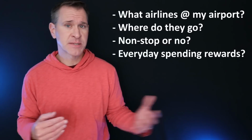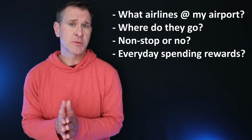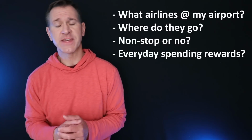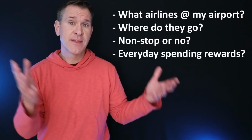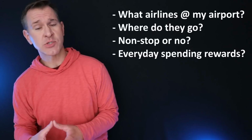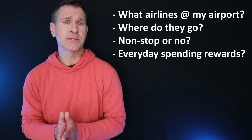Now, another consideration if you're thinking about airline credit cards, obviously, is going to be what airlines are accessible to me where I live. I've already talked about some of these being more West Coast than the rest of the country, so you might want to think about who flies out of the airport that I am close by and flies to the most places. That might be the place where you would want to concentrate your efforts in terms of getting their card and earning points or miles with them.